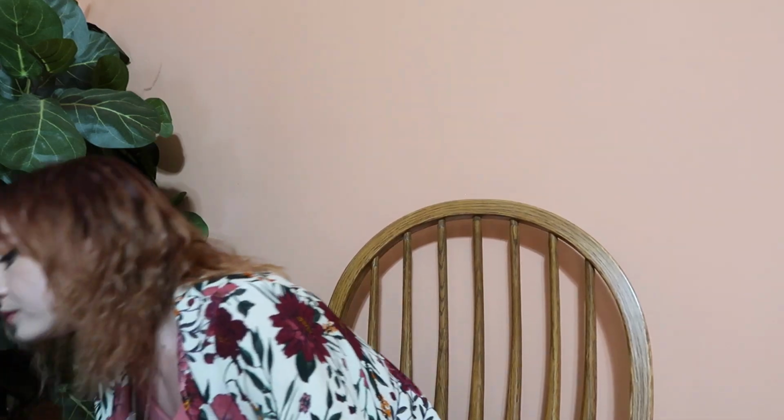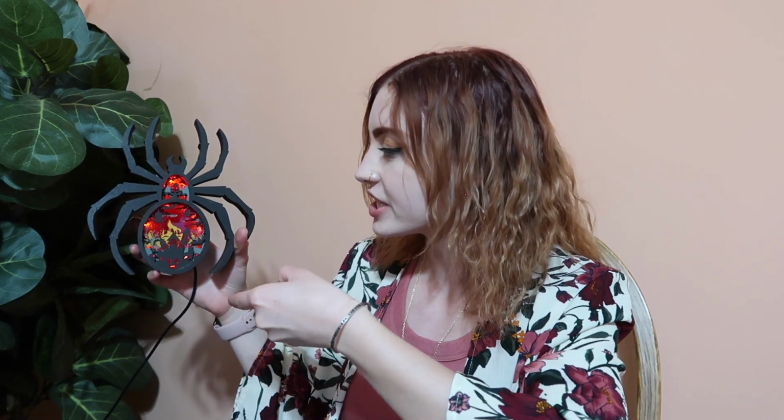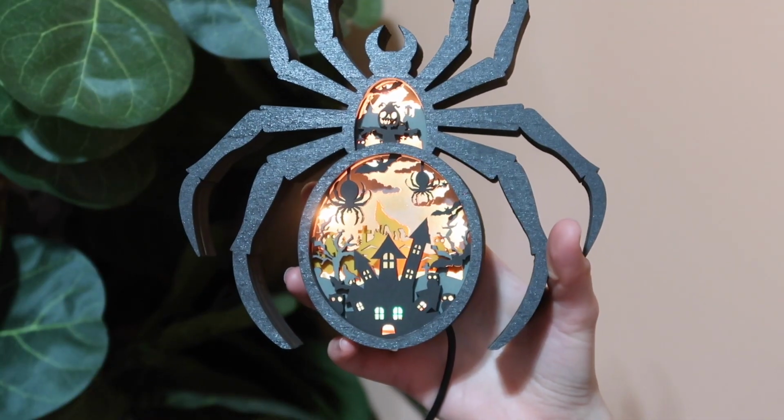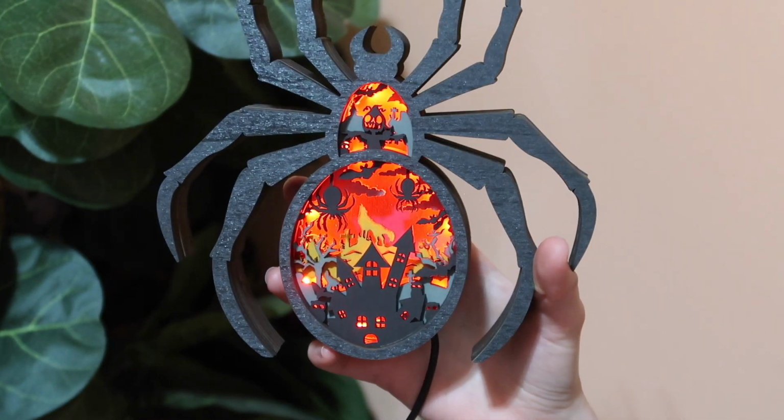I have my little plug in here. We're all ready to go. Let's see how good these lights are. Get my little remote here. Look at how pretty that is. Oh my gosh. Let's get a close-up on this so that you can see it. Look at how stunning. Okay, so there's the orange and the red.